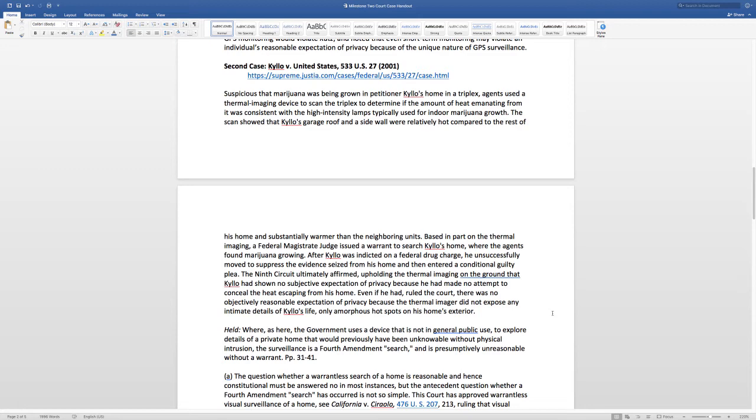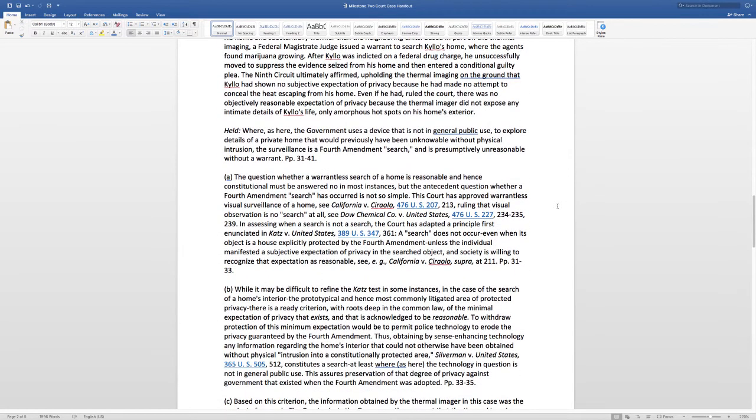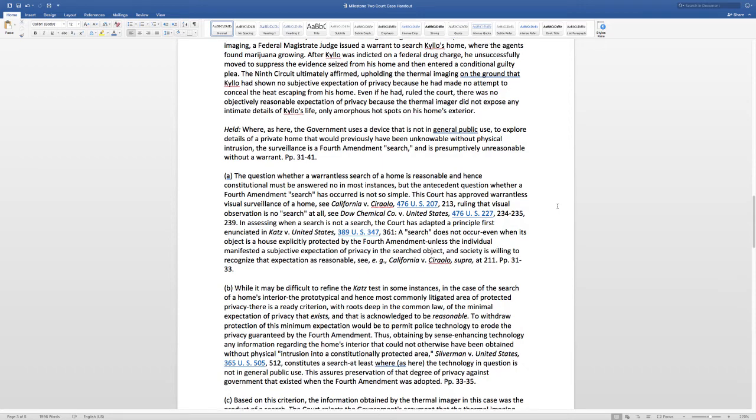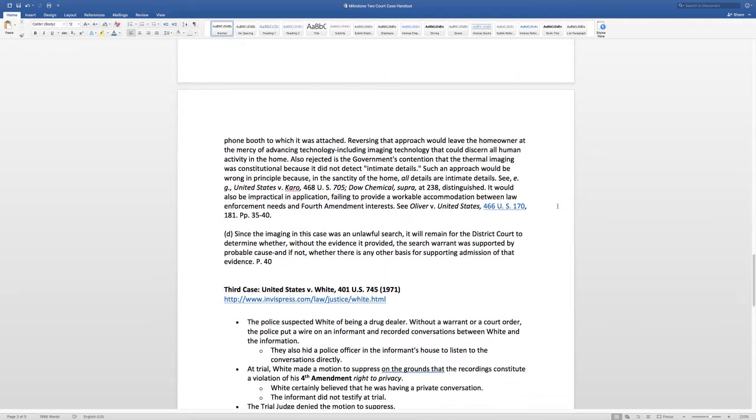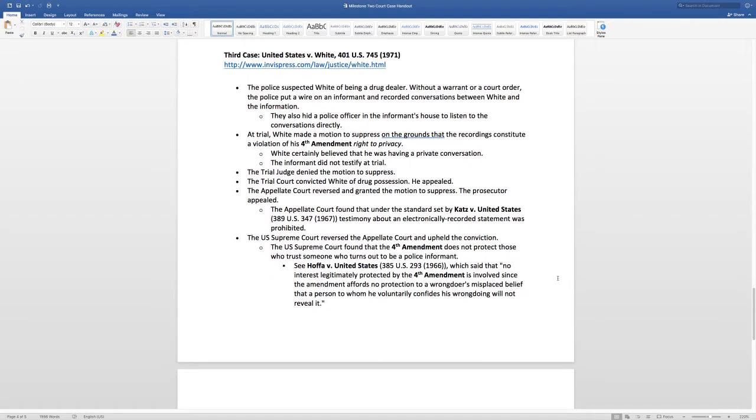So you can go through this and get a feel for it, but our issue is technology. And so down here, even on the supplemental reading, it says what was held, and here's the reasoning, the rationale behind it. I hope that guides you a little bit to the type of thing you ought to be looking for. All right, let's take a look down here at the third case. This is the way it comes out in the bullet points, and this is the way it comes out in the web link, the citation.